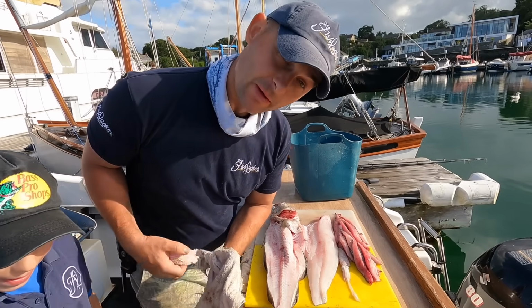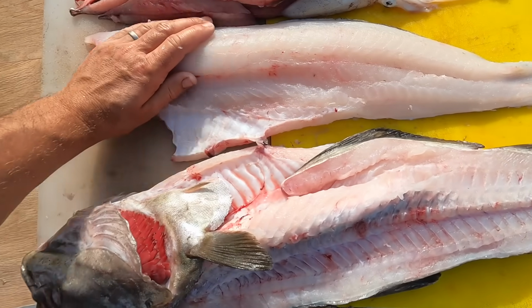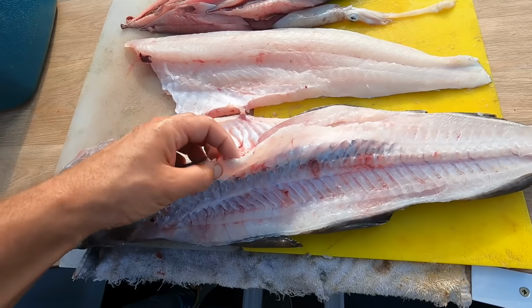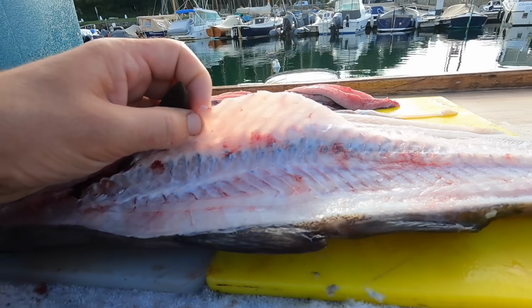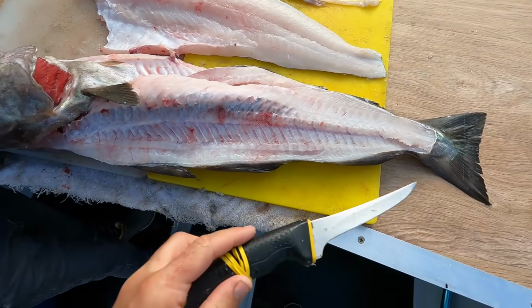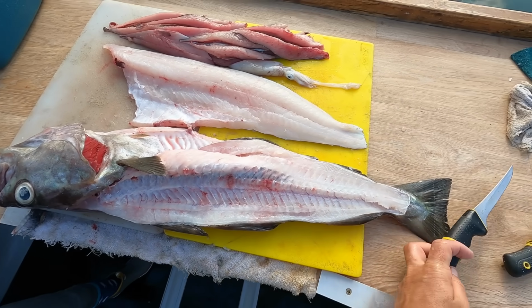James did a really good job there. Now I'm actually going to show you that. James did a fantastic job there. That is as good as anyone I've ever seen. Look how thin that is there. Look, you can see daylight through it, and all the way down to the bones. Just have another side to do. Well done, James. Fantastic job, James.